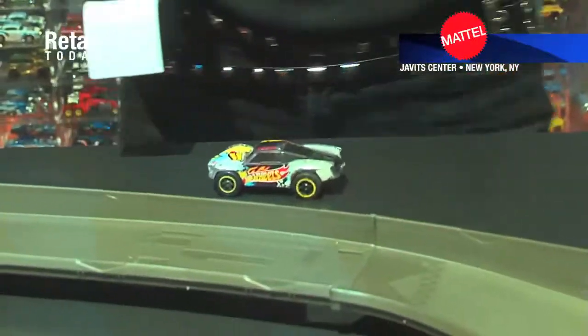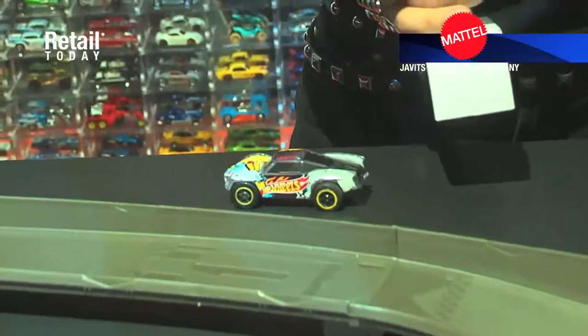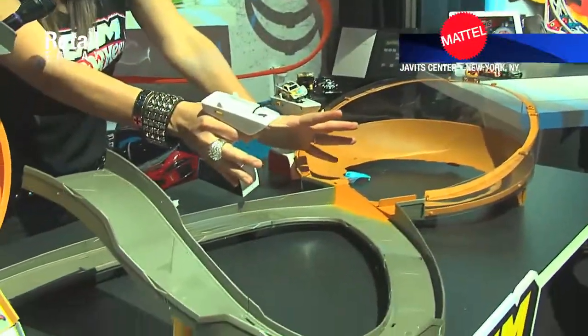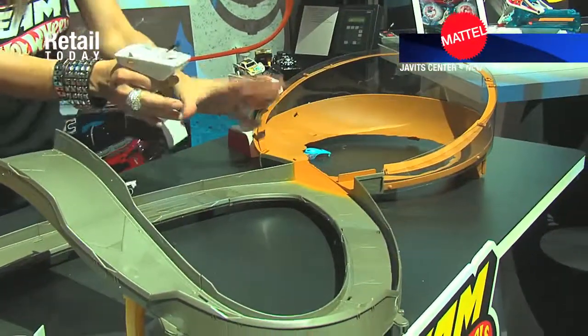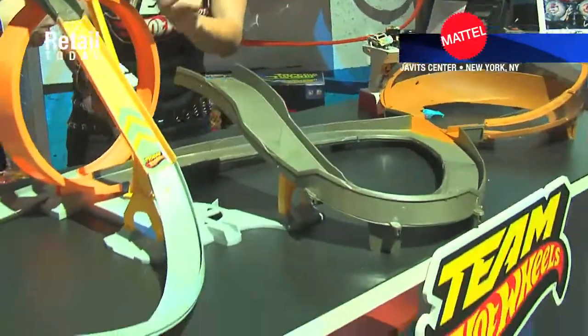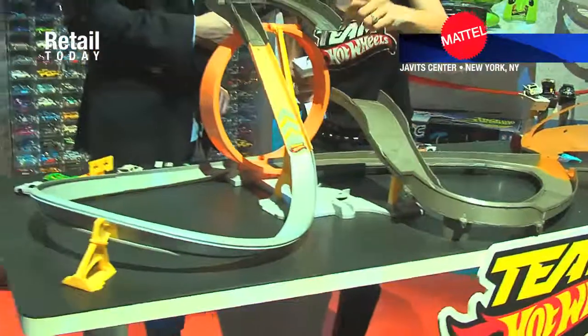Now, I'm gonna tell you a couple things here. You have your side-by-side drift zone over here. Then you have a crashing zone. You can't have a cool track set without it. Crisscross death match right there. And then you have a double lane here that goes into a single loop, and then you have the death-defying jump.